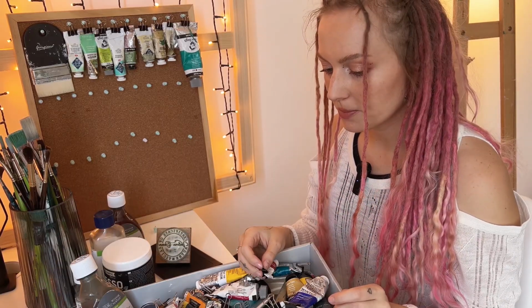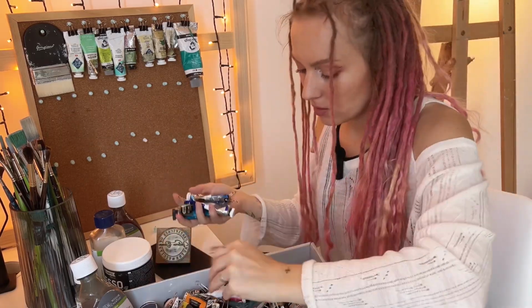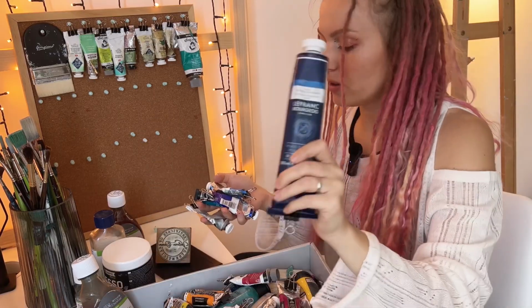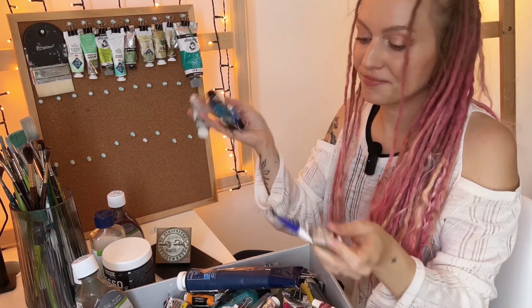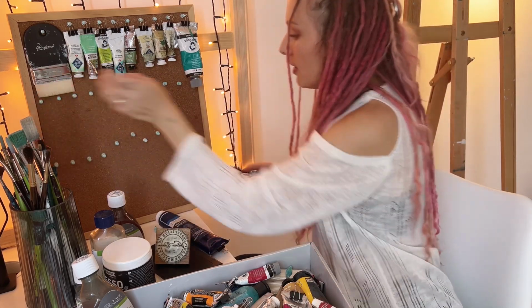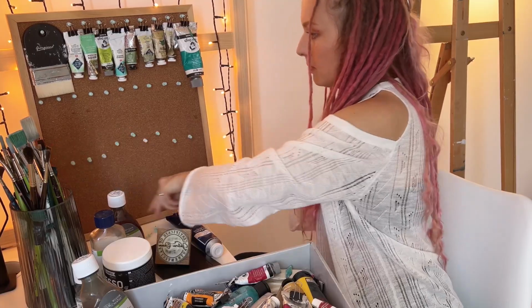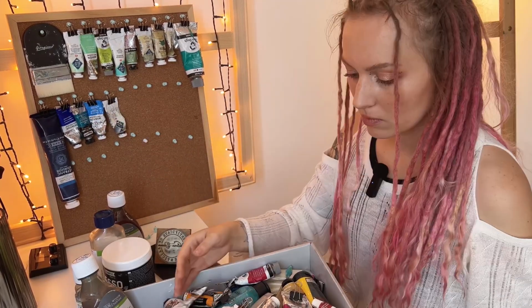Okay, the next one, let's try blue. I have several blue colors, but the situation is actually the same. I need only this one, phthalo blue, and sometimes I need ultramarine. The rest of them, okay, once I will try to use them, but I don't need them. Maybe I can put it here. That's all.